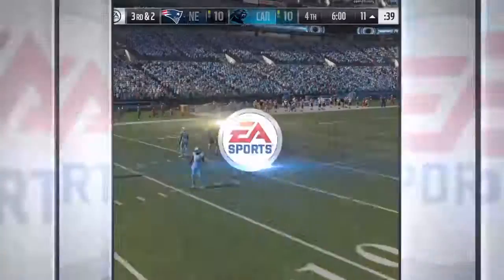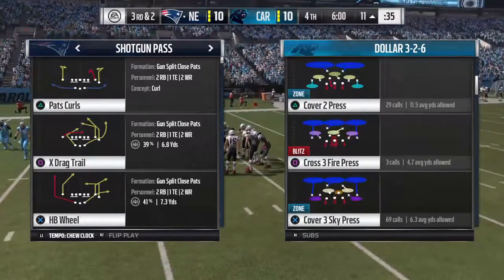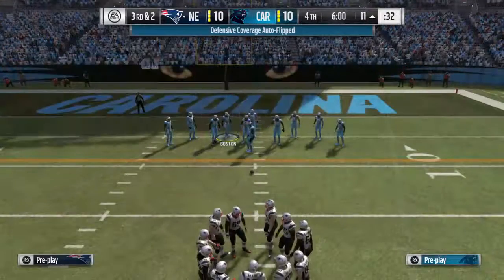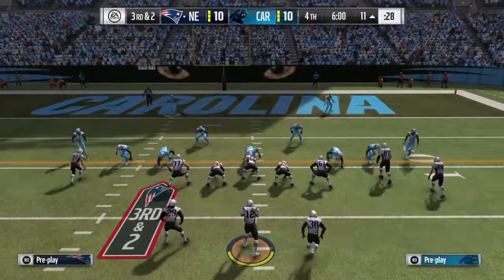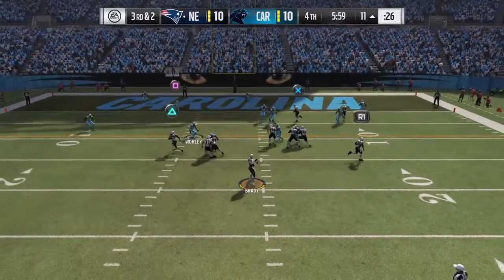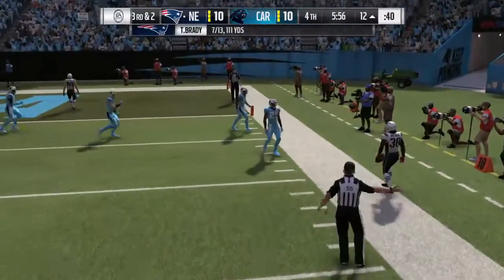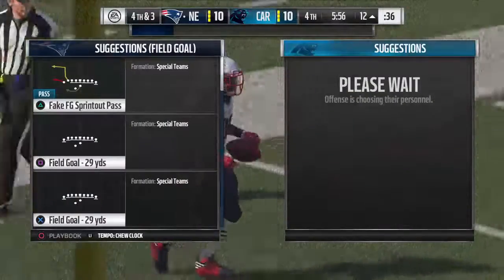And we're back now in Charlotte. Knotted up here at 10. That's our score as we begin quarter number 4. They slot Gronkowski outright. Brady looking to throw on 3rd and 2. Out to the flat. That's complete to his running back. A loss of a yard, and it brings up 4th.